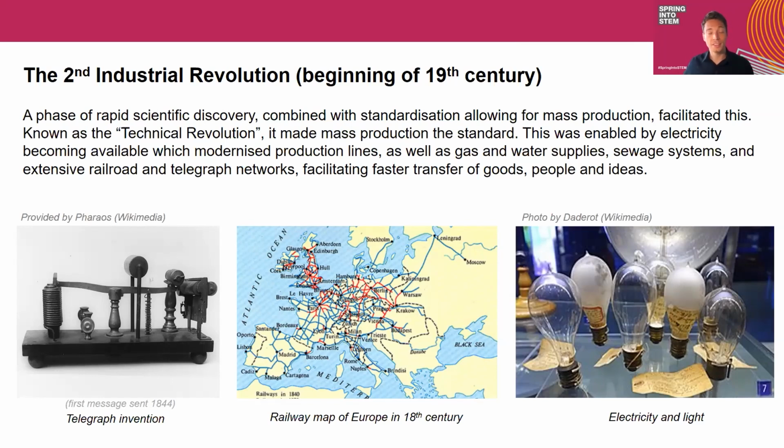And very important, we established electricity, not only in our households, also on the manufacturing side. And that helped massively by modernizing production lines, as well as gas, water supplies, sewage systems. I mentioned communication before, and again, that helped us to facilitate faster transport of goods, people, and ideas.